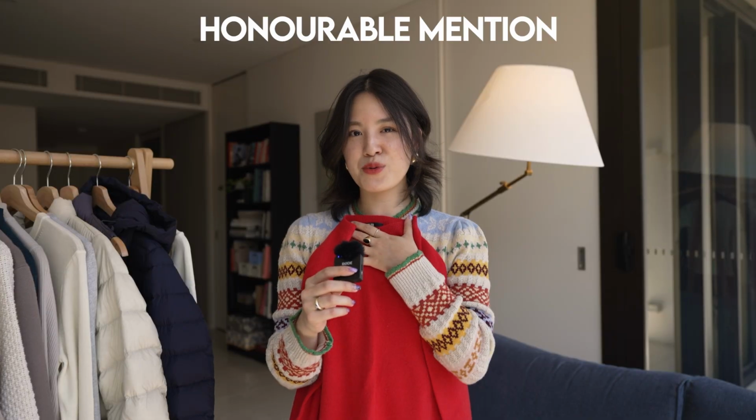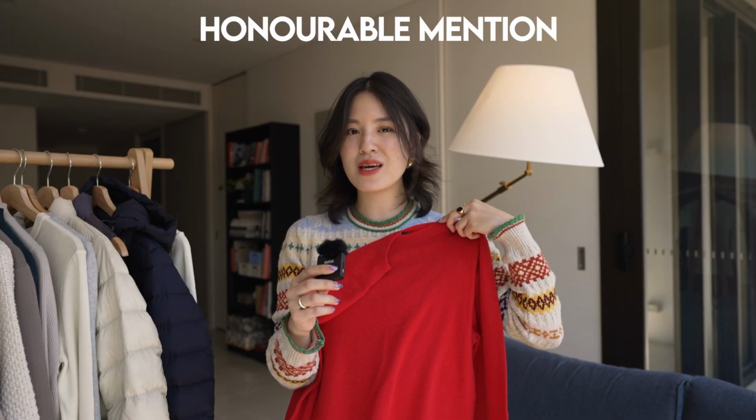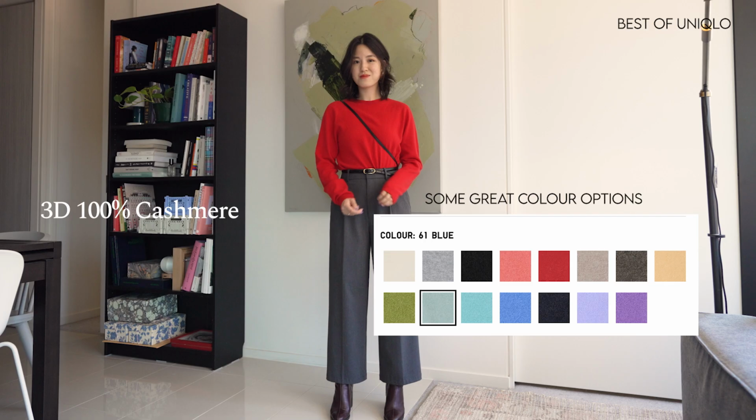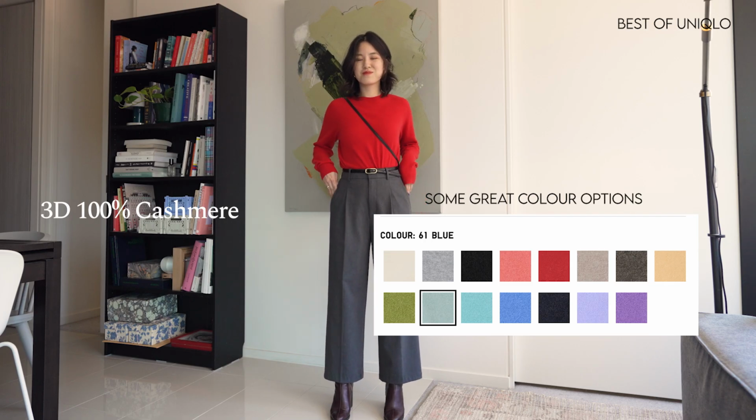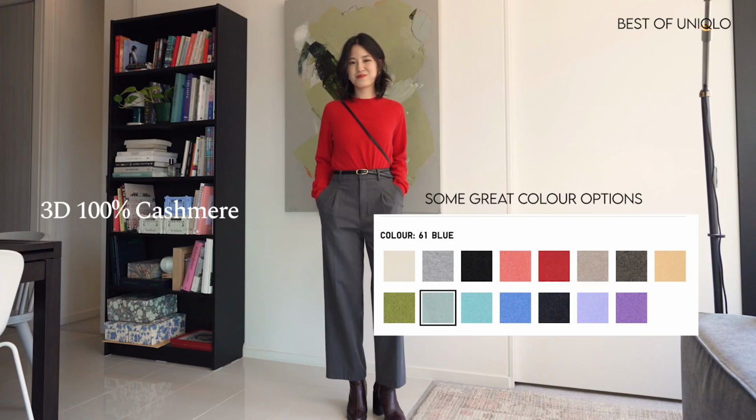I also want to give an honorable mention to the Uniqlo cashmere. If you'd like to hear my review on this, I'll link to my last video down below where I reviewed it in more detail. But it's holding up well, I like it, but there's nothing ultra special to me in the design or fit versus other cashmere brands. They're all kind of similar.